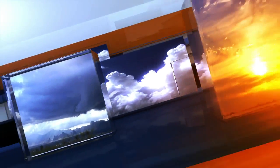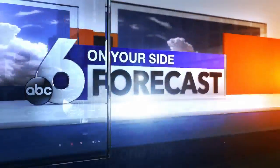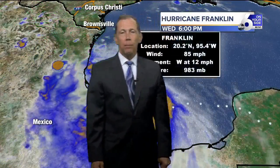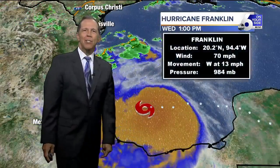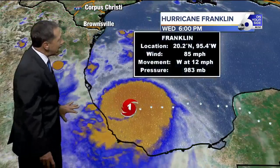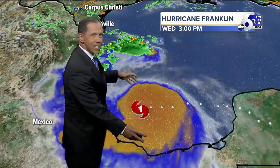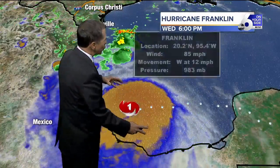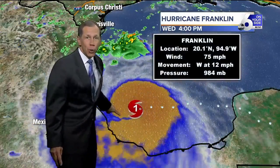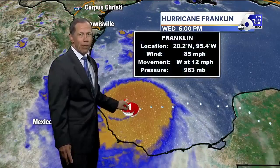Now, Chief Meteorologist Scott Dorval with the On Your Side forecast. We were watching Tropical Storm Franklin smash into the Yucatan Peninsula yesterday. Here we are watching it out over the Bay of Campeche, heading towards the mainland of Mexico. And this is the central dense overcast. The cloud cover is showing up in orange right here. This is where there's a lot of the heavy rain falling and the strongest winds wrapping right around that donut, right around the eye wall.